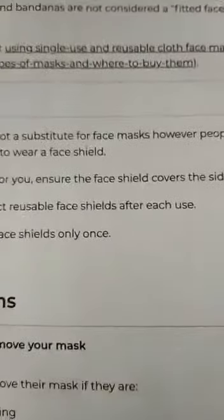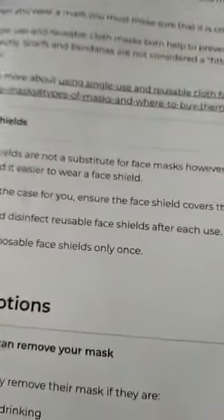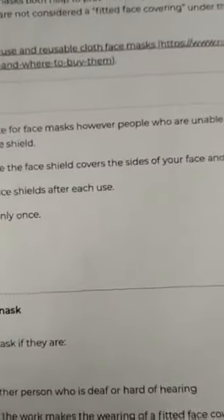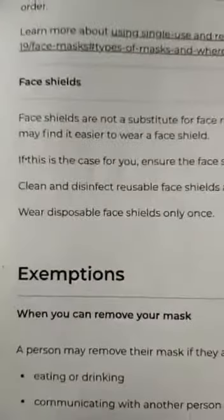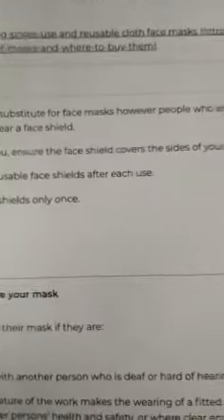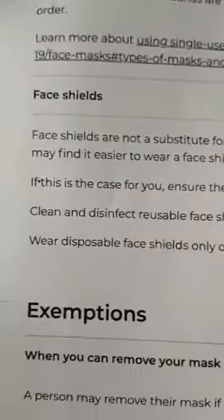Face shields are not a substitute for face masks. This is from last night. It's exactly the same as it's always been. So yeah, thanks, mate. Face shields are not a substitute for face masks. However, people unable to wear a face mask may find it easy to wear a face shield. Is this the case for you? Ensure the face shield covers the sides of your face below, and clean and disinfect.